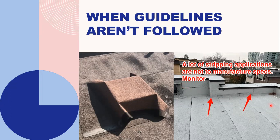At this point, there wasn't an immediate concern. There weren't any leak issues occurring. It didn't seem like anything was going to happen anytime soon. However, it is a situation where it's recommended to monitor because there could be issues with the laps in the seams over time that can lead to leak issues. So in general, if you are having a project completed, whether it's a major repair or a replacement, even if you don't know the exact specifications outlined by the manufacturer, you do want to see a cleanness and uniformity in the installation of this particular system. So if it does look patchy and just kind of non-uniform, it might be something to question.